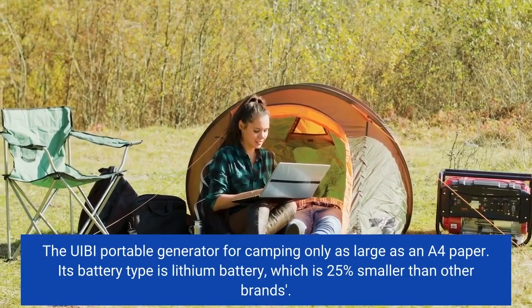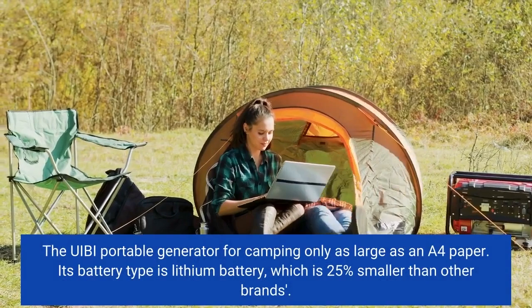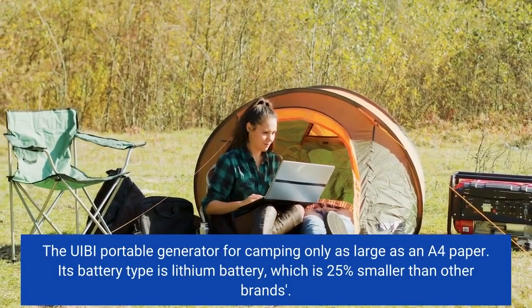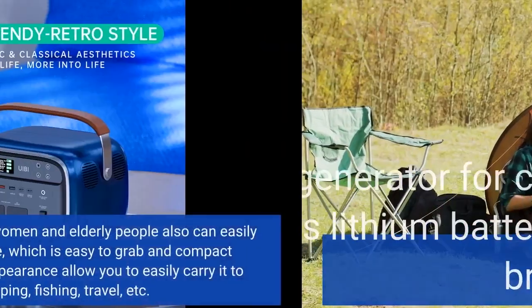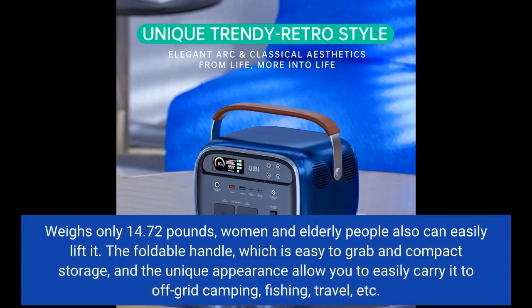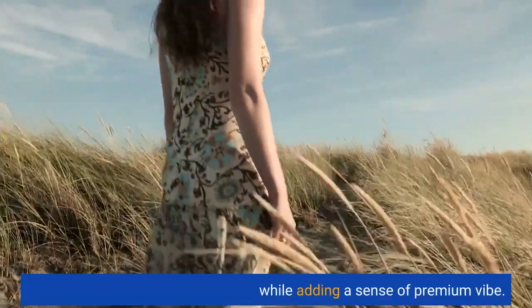The UIBI portable generator for camping is only as large as an A4 paper. Its battery type is lithium battery, which is 25% smaller than other brands. Weighs only 14.72 pounds, so women and elderly people can also easily lift it. The foldable handle is easy to grab and compact to store, and the unique appearance allows you to easily carry it to off-grid camping, fishing, travel, etc., while adding a sense of premium vibe.